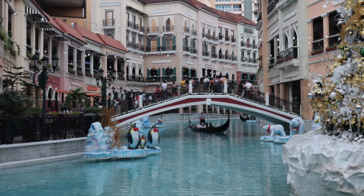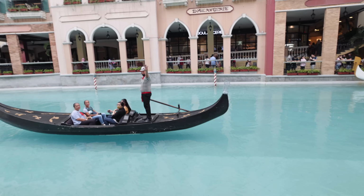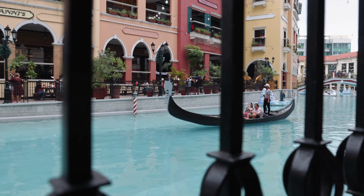Absolutely so romantico. And correct me if I'm wrong, but I believe this mall won an award for most romantic mall in the country? What? We're gonna be riding that pretty soon when it turns dark, when all the lights are on.